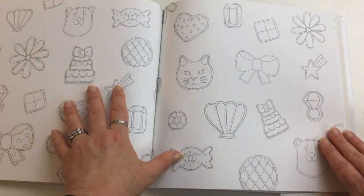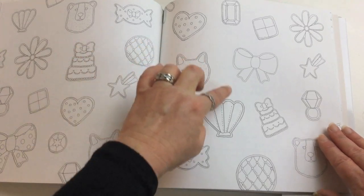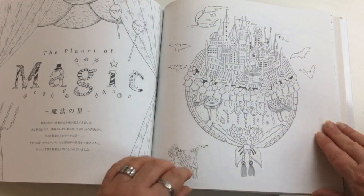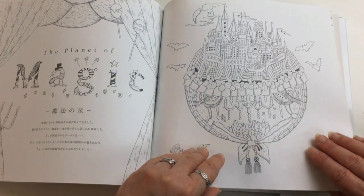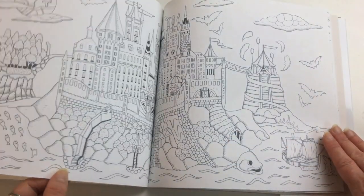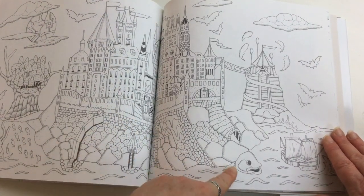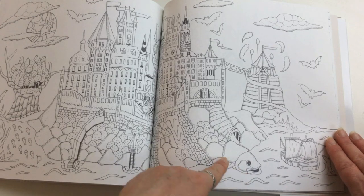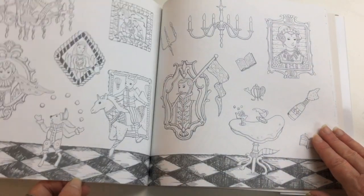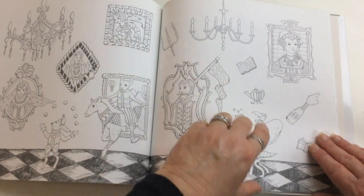And I presume that these are cookies. You know how people often have the cookie cutters? I presume that that's what these are. And then we have the Planet of Magic. We've got the lovely curtain here. And it's all very interesting and intriguing. You've got little animals coming out of the actual castle. And these lovely animals coming out of the portrait.